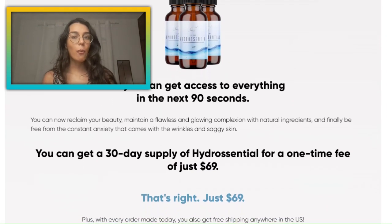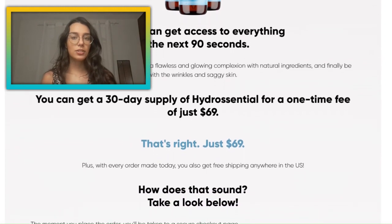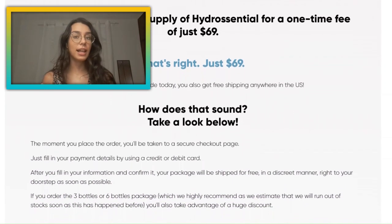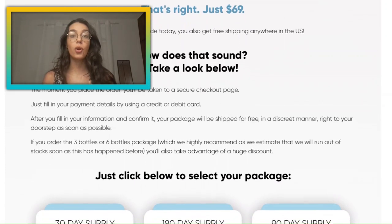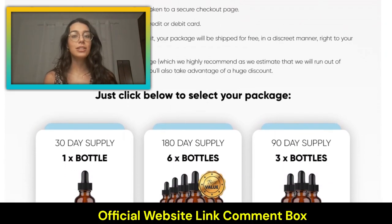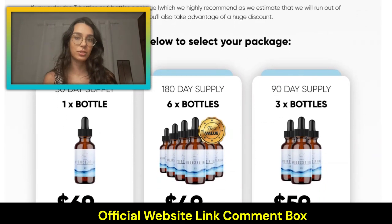Now, let's talk about what makes Hydrossential so special. This skincare serum was created by Emma Smith to help women combat signs of aging, including wrinkles, fine lines, dark spots, and blemishes. It's designed to improve your skin's overall appearance, giving you a beautiful and flawless look. What sets Hydrossential apart is its easy-to-use formula incorporating natural ingredients to deliver outstanding results.